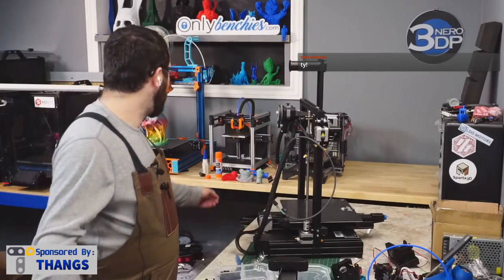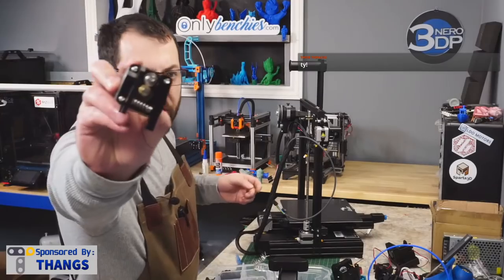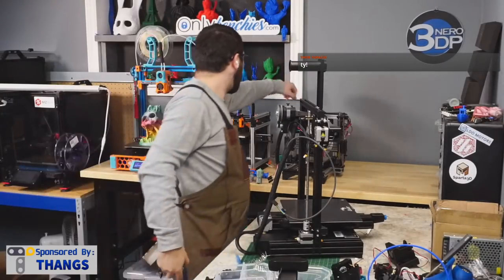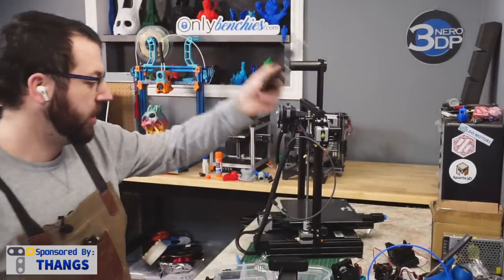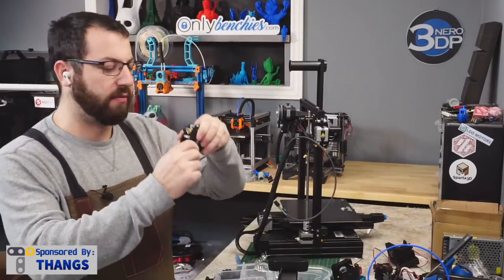Yeah, the crappy plastic extruder. Yeah, this guy. This is the worst design of an extruder ever. This is so basic. They give you this fancy non-touch color LCD screen that I immediately ripped off of it, but they can't put at least a dual drive gear extruder.